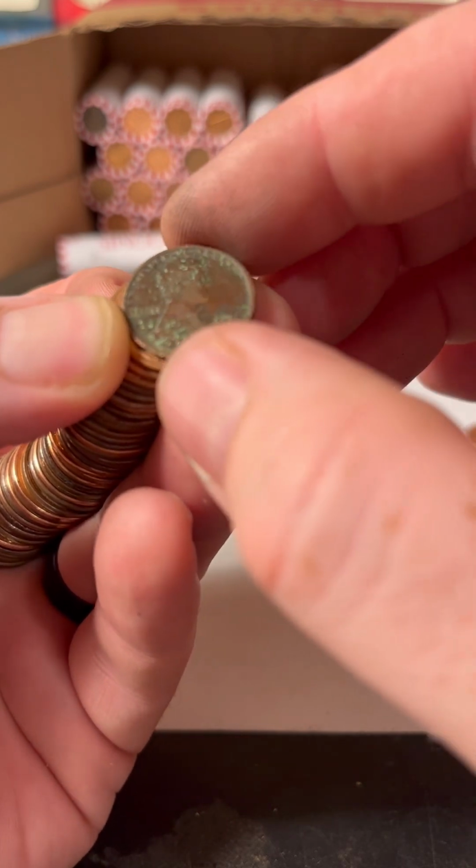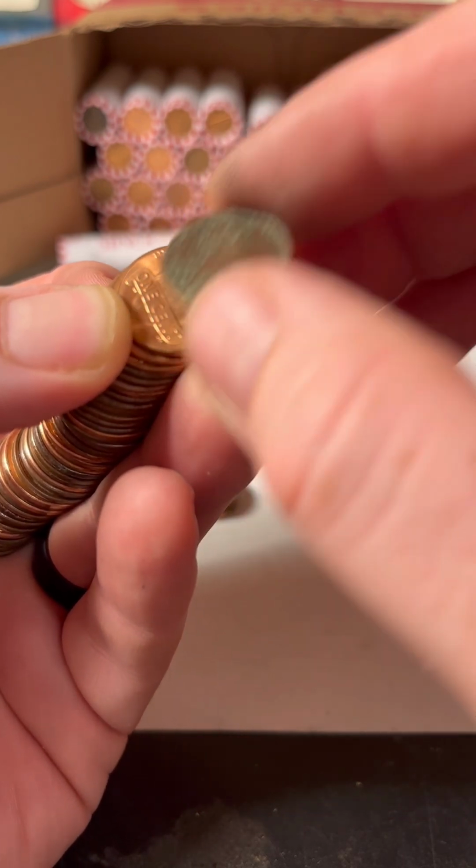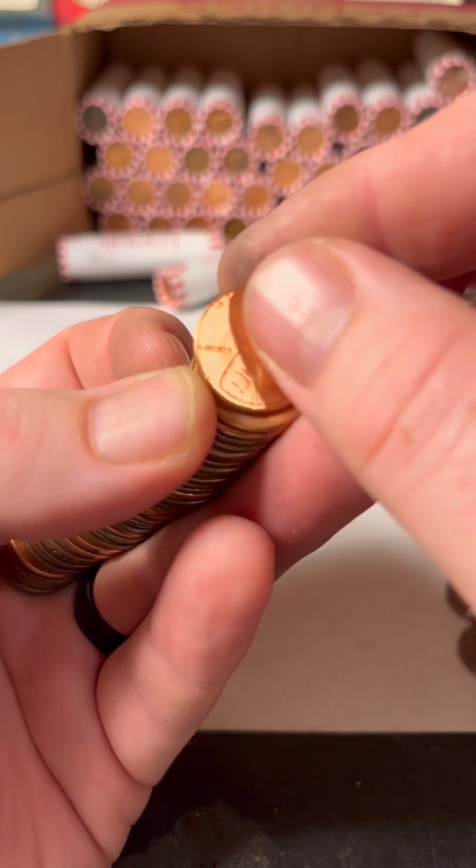See a wheat penny. I see a 1.7, but I don't know what year.